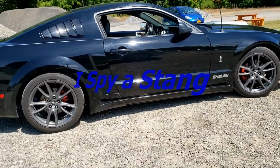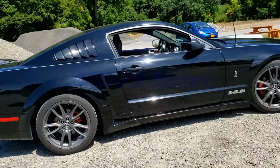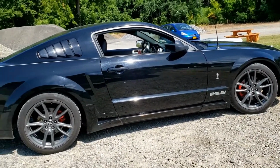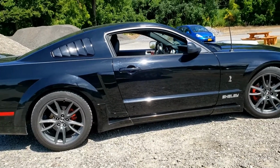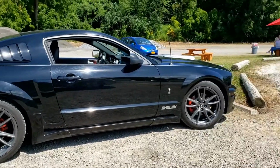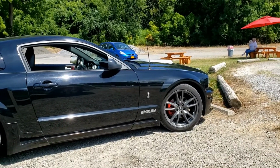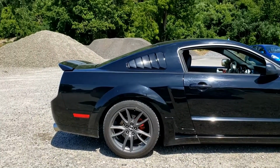I spy a Stang, and she is a Shelby. It's definitely the 05 body style. Hopefully I can catch up with the owner here in a minute so I can take a quick all-around view. Black and really looks sharp.